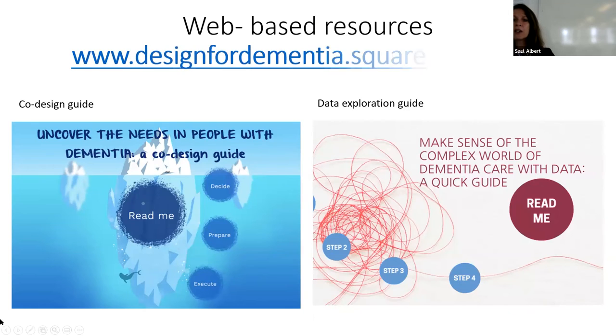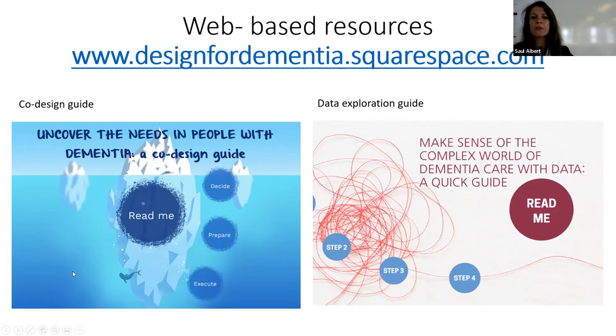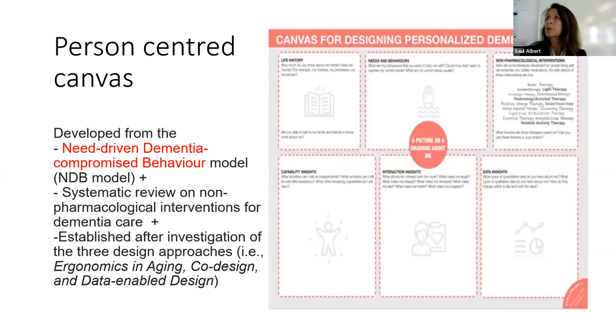So this is the co-design guide Gubing has put on the web. If you're interested in that, go and have a look. It's a really good piece of software and a data collection format she's also put in. So this is a very systematic way of helping designers collect data that they need to co-design together with people with dementia. And that ultimately comes up with a person-centered canvas. And that person-centered canvas was developed from the need-driven dementia-compromised behavior model, which is a wonderful model, which really looks at the needs of people with dementia themselves.